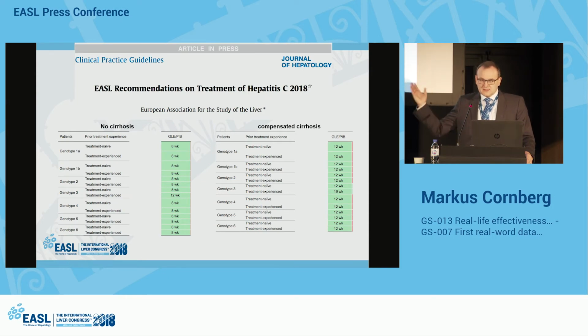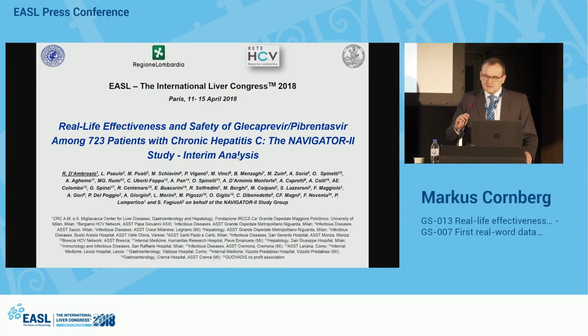And this came out just recently, the suggestion to treat with glecaprevir/pibrentasvir by the EASL guidelines, and you can see it is a pan-genotypic treatment for all genotypes, and for these easy-to-treat patients, it's 8 weeks, for the cirrhotics, 12 weeks. There's one exception for treatment-experienced patients with genotype 3, but these patients are becoming rare. So the first abstract here is from Italy, real-world data for more than 700 patients included in this trial called Navigator 2.